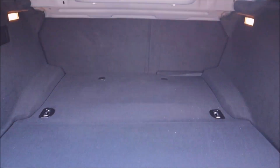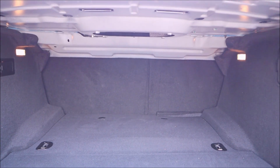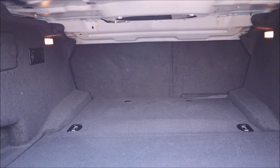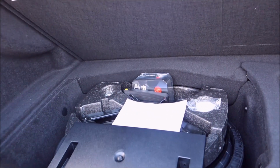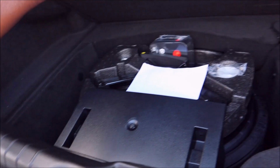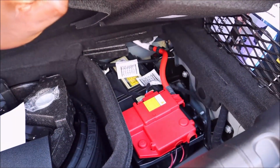17.7 cubic feet of space. All right, 60-40 rear split, so those seats will fold down more on the left-hand side than the right. All right, then underneath here, you have all the space you might need, cargo net, and then your spare tire here. All right, tire inflate kit, your jack, your front plate kit to mount your front plate, and your battery stowed away back here.